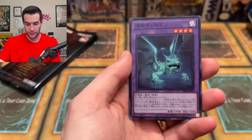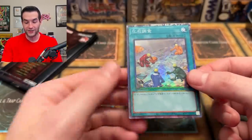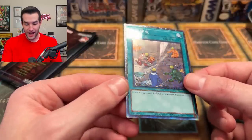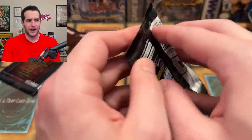I think that's a Blue Eyes card, or maybe, I don't remember. We got a Mudragon, we've got a Fossil Dig, another Collector Rare. How many Collector Rares? That's three in one box? And then we got this guy earlier as a super. I don't know what that is. Okay, they're giving out a lot of high rarity cards here. This is really cool. Does that mean we're gonna get a third ultimate rare as well? That'd be pretty cool, I'm not gonna lie.